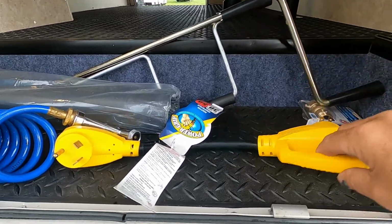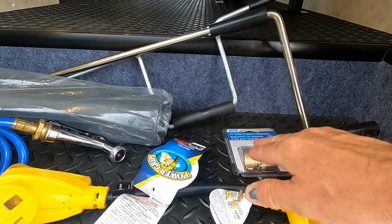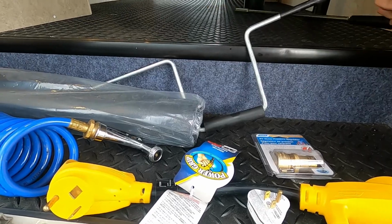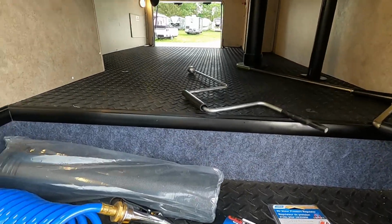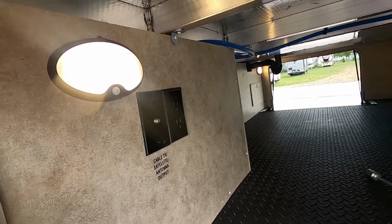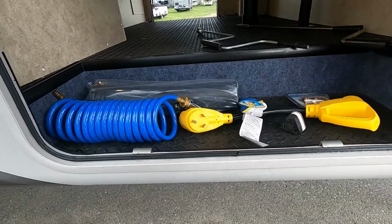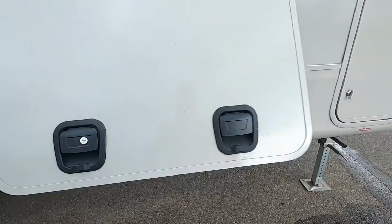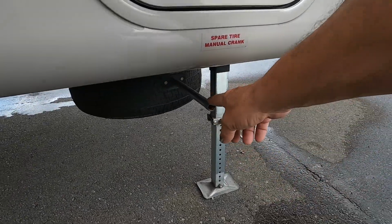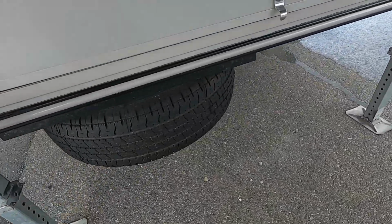There's your 50 to 30 dog bone, 30 to 110, your water pressure regulator, your hand crank for manual overrides, and your spare tire. You put a TV in here, cable of 110 right there. Set a TV up outside if you don't want to miss the big game. There's your sewage hose. Spare tire manual crank. Spot you can carry an extra propane tank. And there's your spare tire.